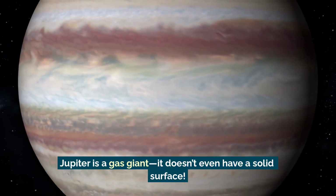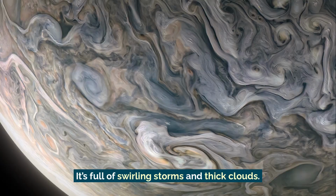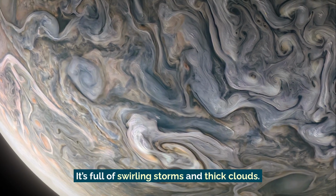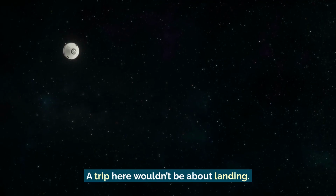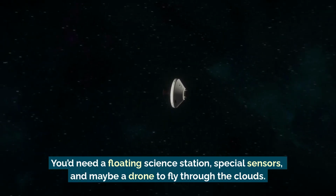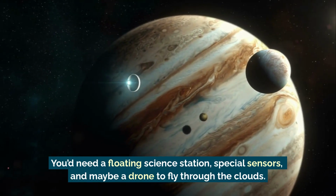Jupiter is a gas giant. It doesn't even have a solid surface. It's full of swirling storms and thick clouds. A trip here wouldn't be about landing. You'd need a floating science station, special sensors, and maybe a drone to fly through the clouds.